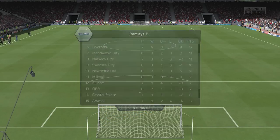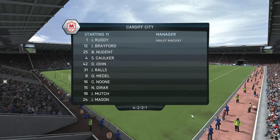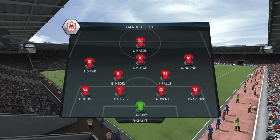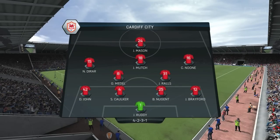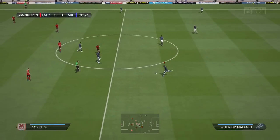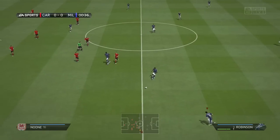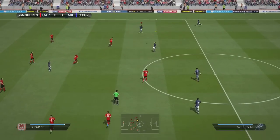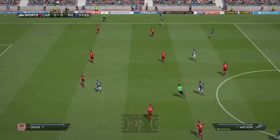So the start of the season just gets even worse and worse for us really in the league. But we do take on Cardiff and Marky Mackay's men, the side we actually first faced in the Premier League. Clearly Marky Mackay's been reinstated as manager by Vincent Tan, so how's that for a U-turn? But even so, the first chance came straight from kickoff here. A cross-field ball by Jack Robinson finds Kelvin, who finds Kyle Walker, the right back.